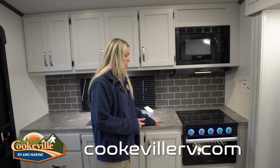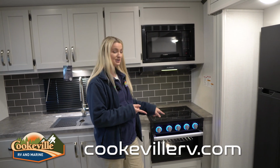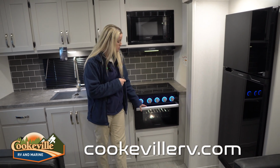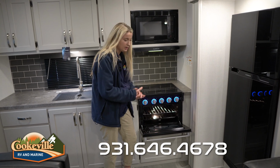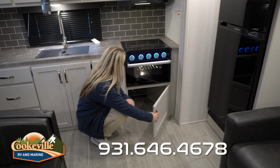You have more countertop space up here. Right here, you do have your Furrion microwave, and underneath, we have our typical 3-burner stovetop with that splash guard. You do have an oven in here, a pretty decent sized oven. You're gonna be able to cook anything you really want in there. And they've even given you a little bit more storage down here.